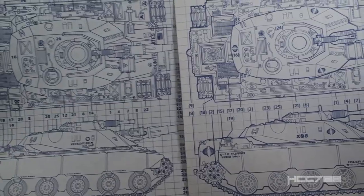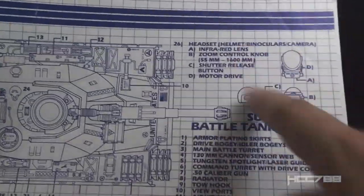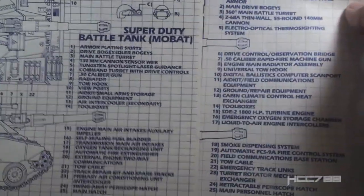But the Mobat has this section where it talks about Steeler's helmet, and of course that is absent on the CAT blueprints. All of the numbered arrows for all the features appear to be in the same place on both drawings, but the descriptions of those features are different.